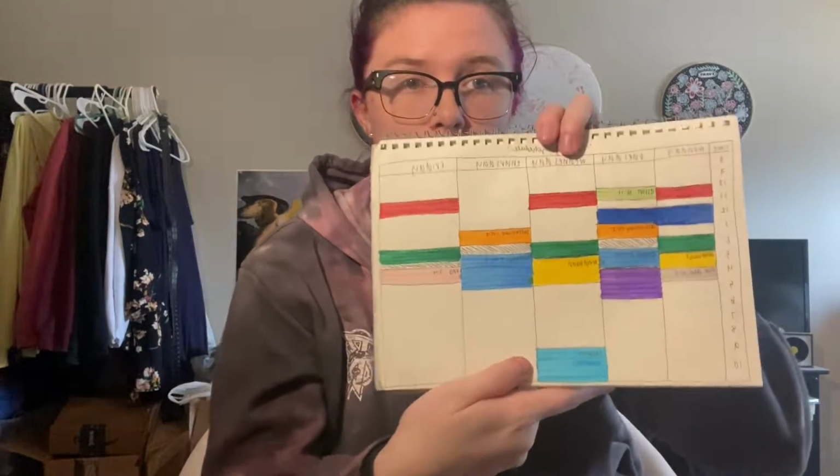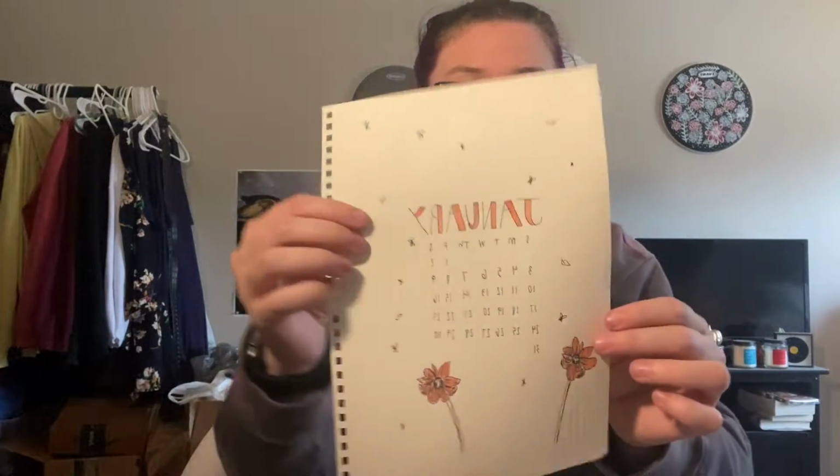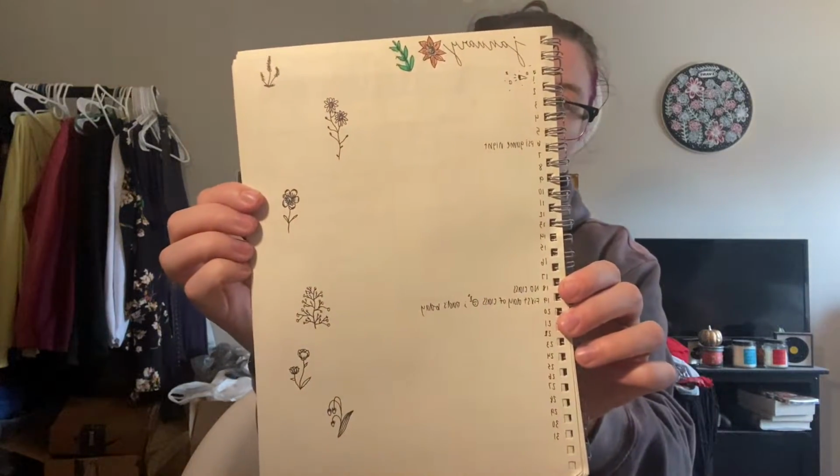So the next thing I have is spring schedule for last semester. I always put little visual schedules in. They stay on. Nope. This is fine. The next pages that I have are my January spread. So this was my first monthly little intro page, and then this is the second part. January was very empty for me, besides school starting, which is why it looked like that.